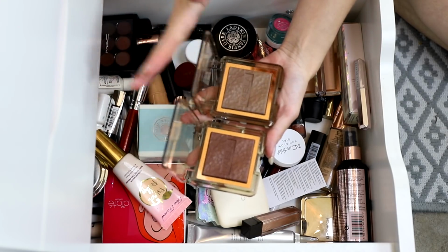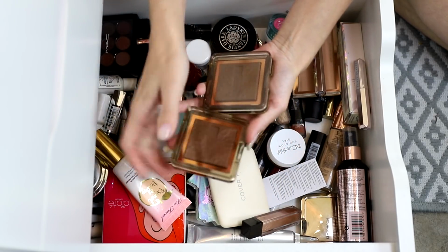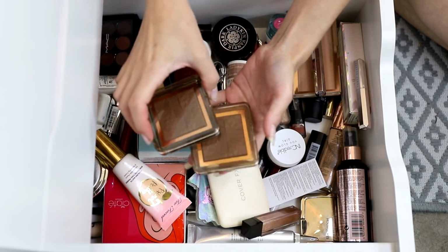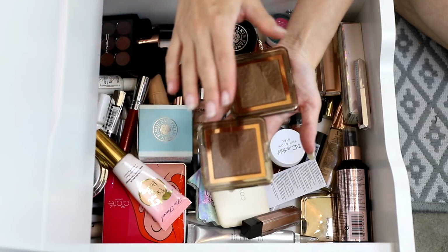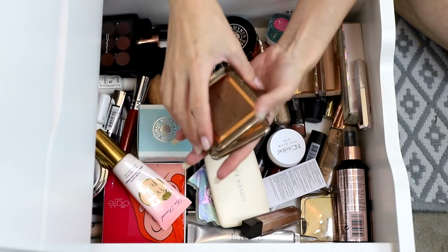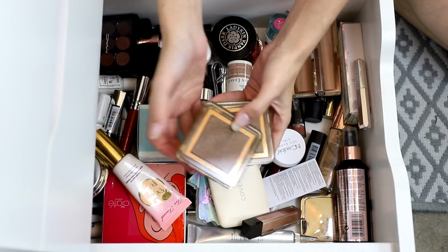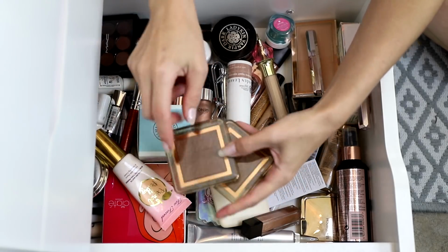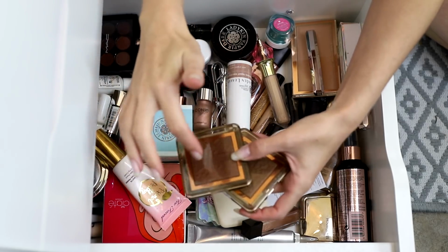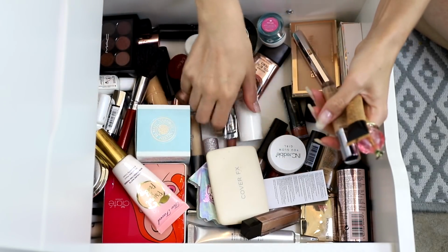Now, the reason why I put it in this drawer and not just in a box to donate to charity is because they have been swatched. So I have touched them with my hands, and most charities in Australia won't take makeup that has been used to some degree. So I popped them in here so I remember to declutter them, and they will be passed on to friends. I can say that this formula is really nice. I like these. I've got some in colors that are appropriate for me and I use them. I enjoy them.